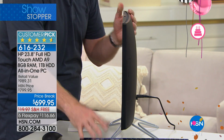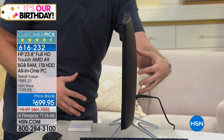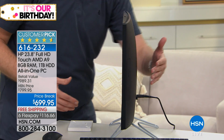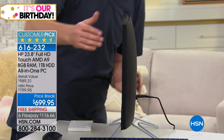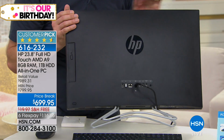That's all there is to your computer. It's literally about 1.5 inches thick. All those insides, that hard drive, the RAM, the processor, and even your DVD burners built right on the side. It's got everything you need. And as you flip it on over to the back side, it even has additional ports.